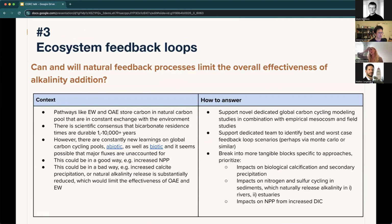For ecosystem feedback loops, one really big open question that I think not enough people are working on is adding alkalinity to the ocean. How effective is it really? We have a very good near term understanding of these things, but the question is, once we reach very large scale, or in specific deployment locations, we will have a pretty high jump in alkalinity increase. Are there feedback loops that can reduce the effectiveness of this pathway?